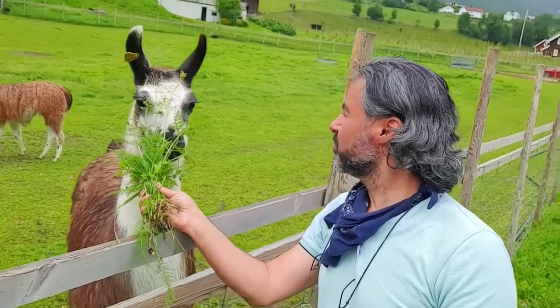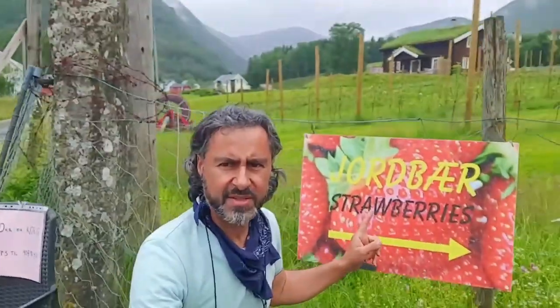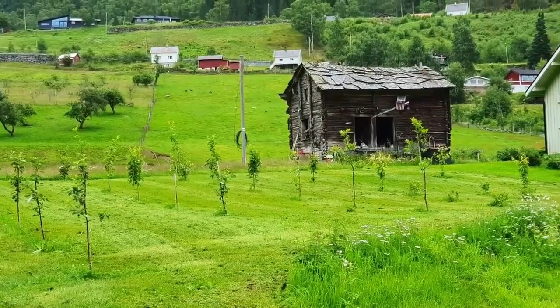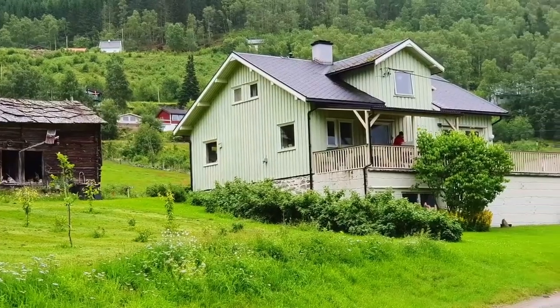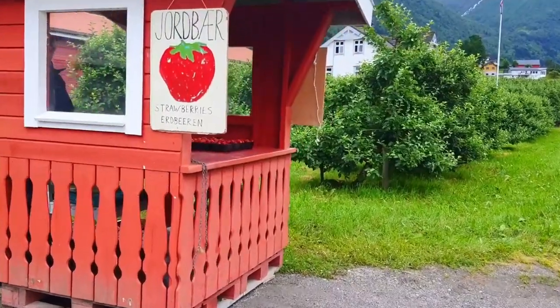The same farm is also famous for strawberries. So you have here an indication. Those people right here are selling strawberries, approximately half a kilo for 4 euros. A little bit expensive, but the strawberries are very, very expensive. So where they sell strawberries, right there. I'm going to ask if it is possible to buy strawberries, and what can I have with this? This is like 40 krona.